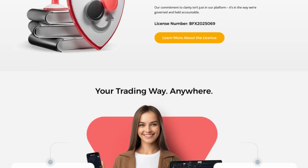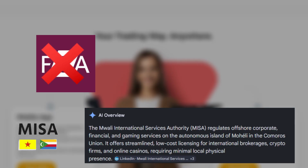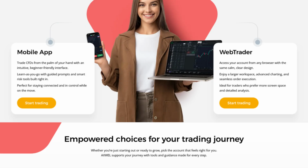But here's the thing. MISA is offshore regulation. It's not the UK FCA, it's not EU SISEC, and it's not Australian ASIC. Those Tier 1 regulators come with formal investor compensation. If a regulated broker fails, you might get some of your money back. With MISA, that protection doesn't exist.